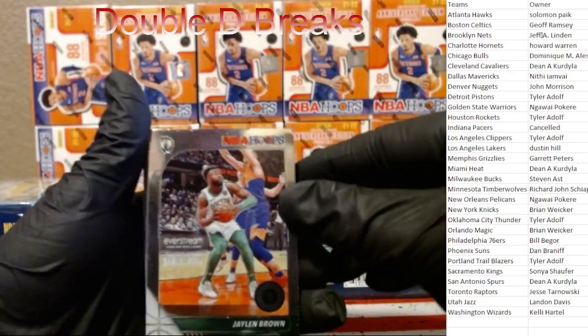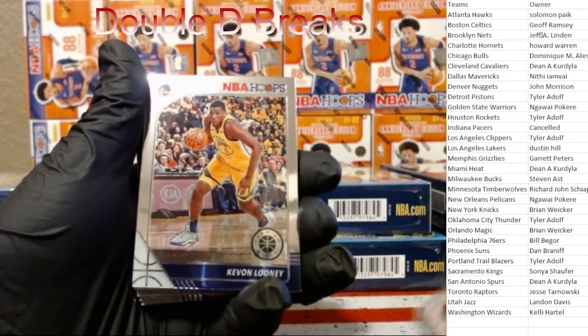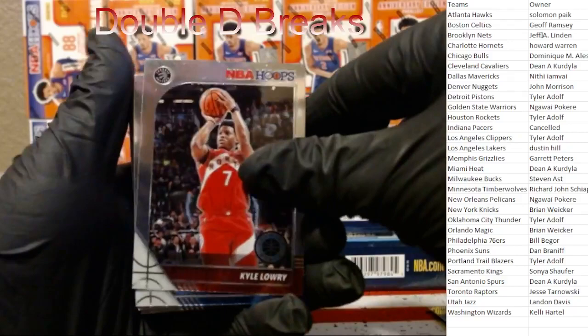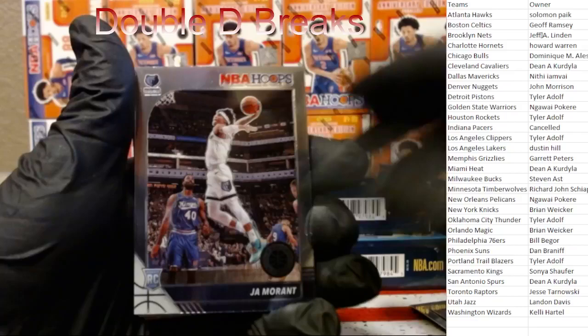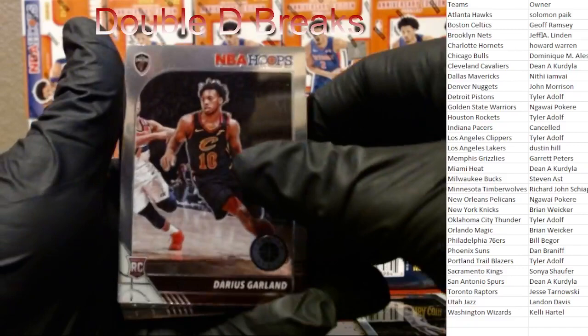So we got Jalen. There we go. All right, Jalen Brown. We're just going to go quick. Looney, Bismo, Alexander, Lowry, Bamba, Jabari Parker. There we go. Starting off with a Ja for the Grizzlies. Got Goga. Got Darius Garland for the Cavs. A Malone tribute.